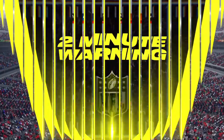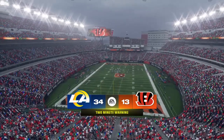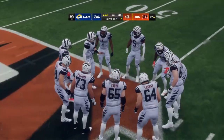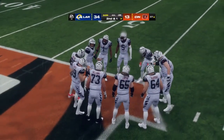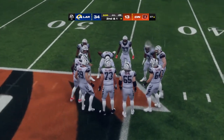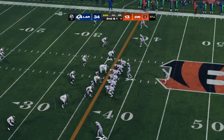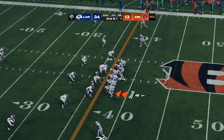yardage. Just 2 minutes remaining here in the 4th quarter of what has been a one-sided affair. So the Bengals in possession of the football here as we get you reset. They're looking at 2nd down now as they search for a consolation score. So from the 37, here's 2nd down and a yard.